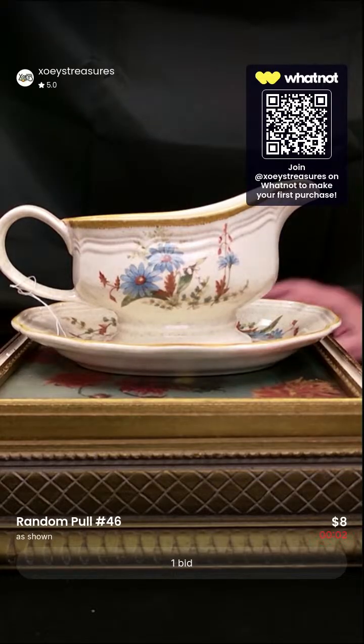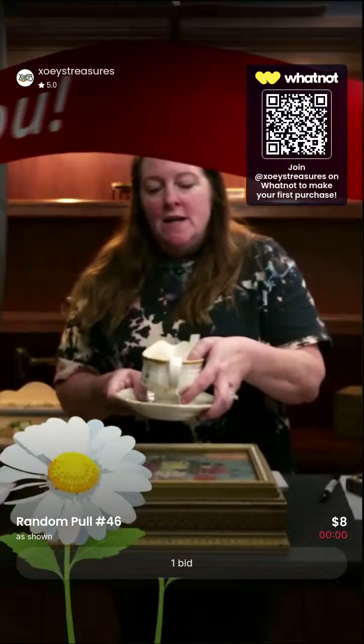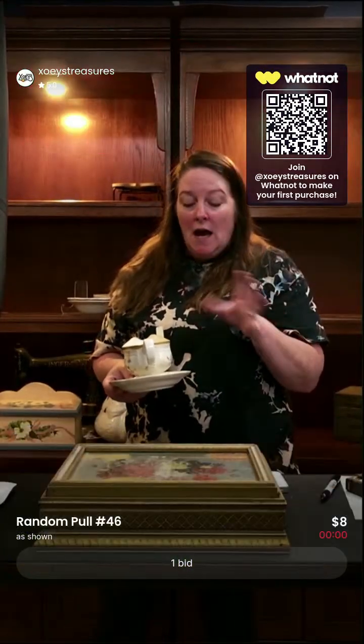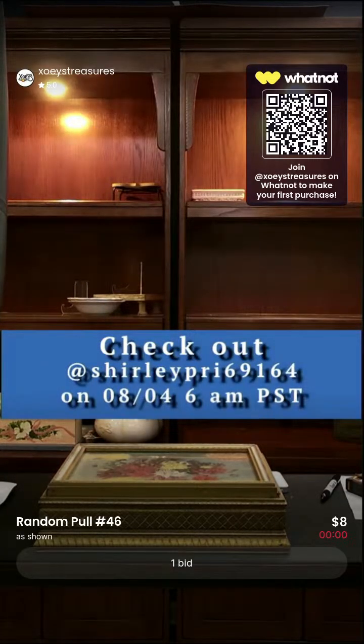It is very pretty. I love the blue daisies. I didn't know there was such a thing as blue daisies. Miss B, thank you so much. I know, like, when you go to the grocery store and they put the food coloring in and it changes the colors, I didn't know if there's blue daisies in real life. I have no clue.